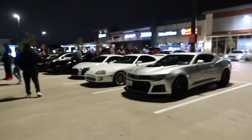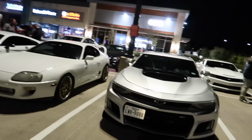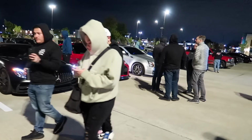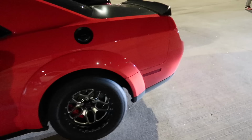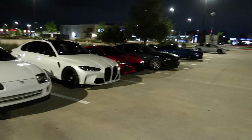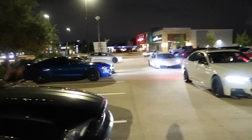Supra, R8, ZL1. Here's that MR2. GTR, got a Demon in the house, jeez. GTR, CTS-V. Wow, another white Supra. NSX. We got a twin turbo Lambo.